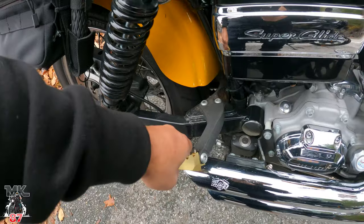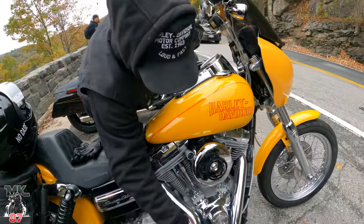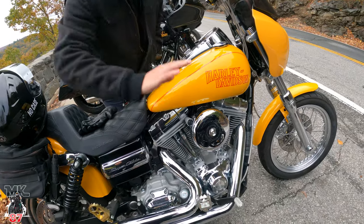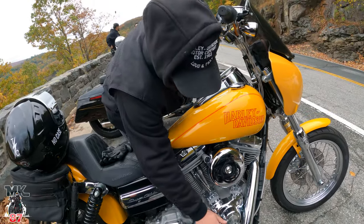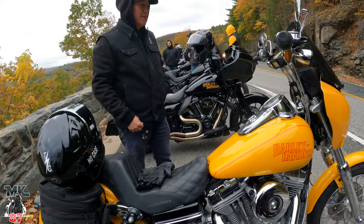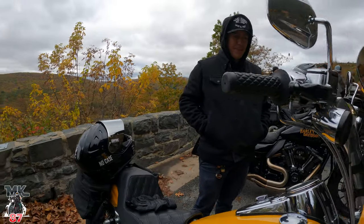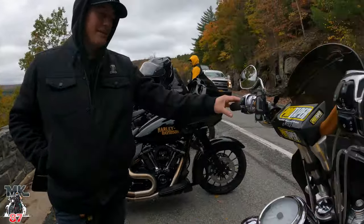They look good and they feel good. They're really grippy, but it's all the hardware on them. I had to tighten this yesterday. It gets loose all the time, so it'll wiggle. But for the amount of money you pay, not bad. Other pegs are like $300, $200. Pro taper forward thing.